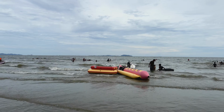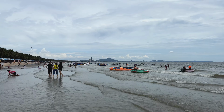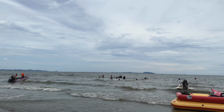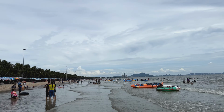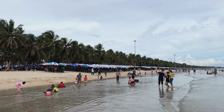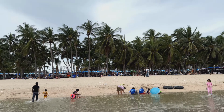Yeah, I don't know how much the banana boat rental is. I've never done it. I just like to walk on the beach. But you can see right over that way, that is Sriracha. And I think that island way out there is Koh Si Chang. Sriracha is a nice little town. It's kind of a port town. And then you can see all the beach chairs, umbrellas, and the row of palms. And it's windy enough they got the kite out.